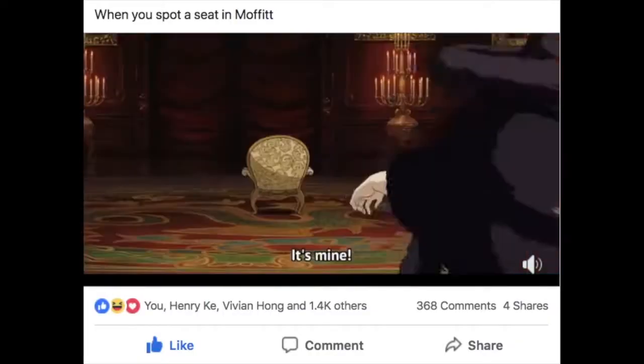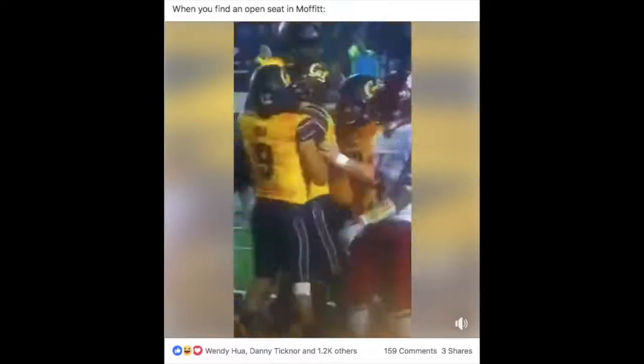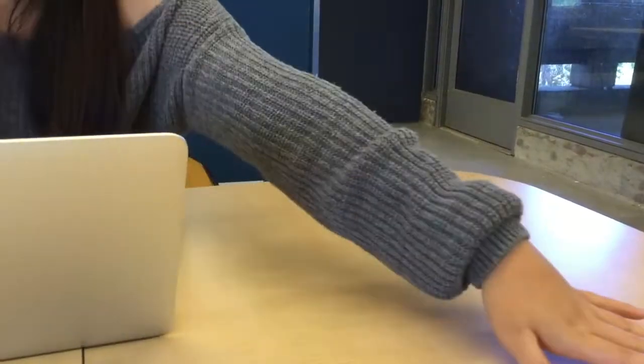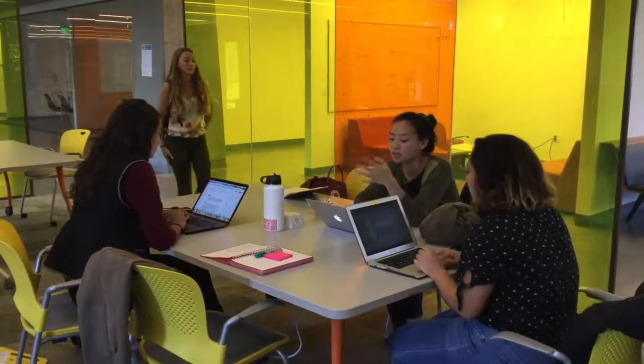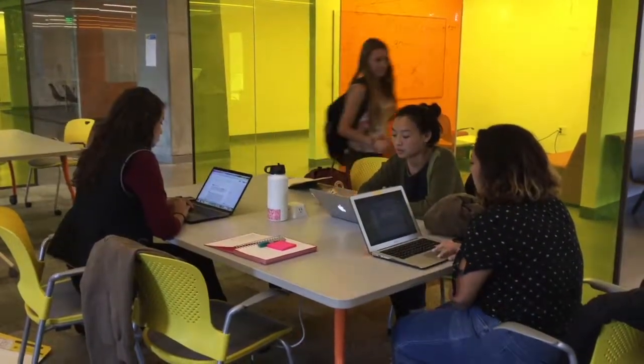So many Berkeley students are aware of the running joke of trying to find a seat in Moffitt to study. We've seen the memes and heard the complaints. Too many people, seat saving, and students feeling uncomfortable taking seats. Some students don't even feel welcome coming to Moffitt. Now, as funny as the memes are, this is a real problem in our community and campus culture that needs to be addressed. So how can we promote and foster community and inclusivity in Moffitt?